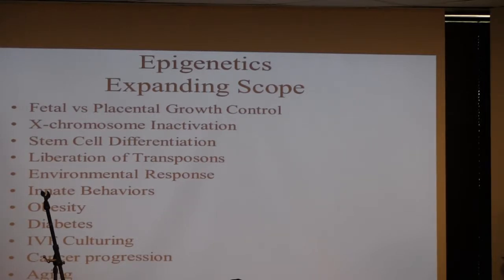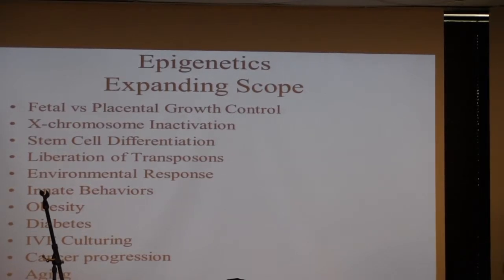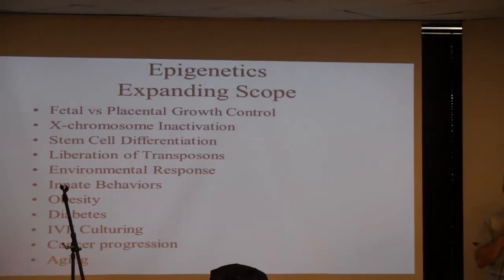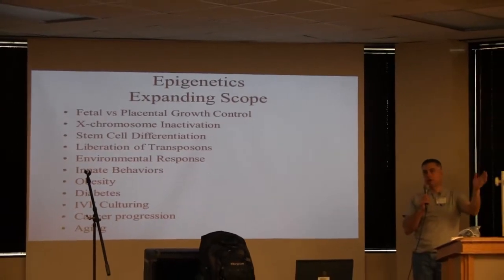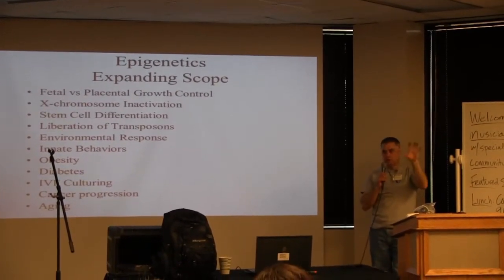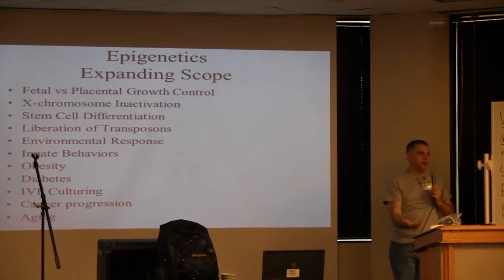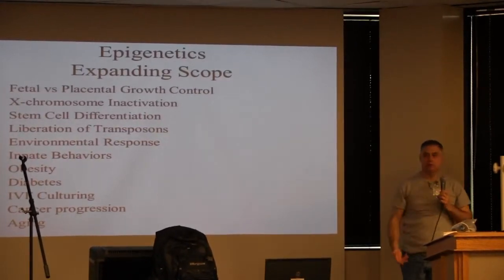I mentioned the X chromosome inactivation earlier. So females shut down at random one of their X chromosomes. If you've ever seen the tortoiseshell cats, that's a good example of that. So the color gene is on the X chromosome, so they either express the yellow color or the black color. And the genes are shutting down at random, so you see which gene is on based on the patches. And so all the women here in the audience are actually a mosaic of two different sets of X chromosome expression.